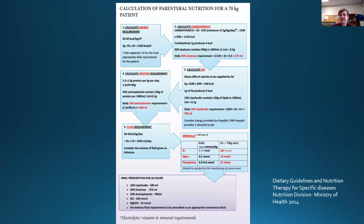So this is taken actually from a Sri Lankan document, and it just gives you an idea of some of the calculations that may be involved, loosely, in developing parenteral nutrition from scratch. So start off by calculating an energy requirement, and a very simple way of doing that is to say 20 to 30 kilocalories per kilogram per day. We generally wouldn't do that with our patients.